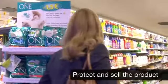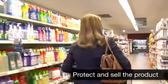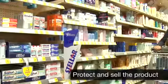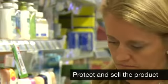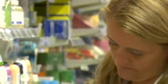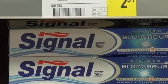But packaging plays other roles too. Packaging is specifically designed to ensure that the product stands out on the store shelf and attracts the consumer. It's also a vehicle for the brand owner to deliver advertising and information to the consumer.